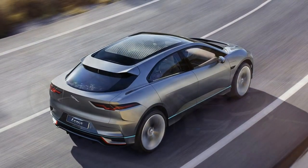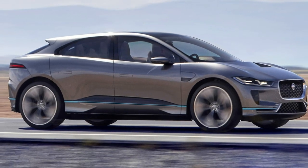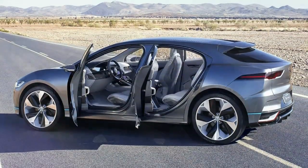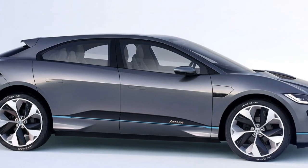The lack of a regular engine and gearbox has allowed Jaguar designers to create an extremely futuristic shape that has a very short nose and the cabin pushed forward just like a mid-engine supercar. Combined with a distance between the front and rear wheels that's some 130mm greater than the F-Pace.